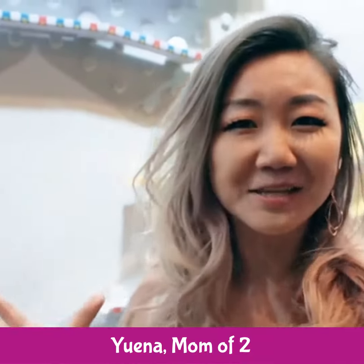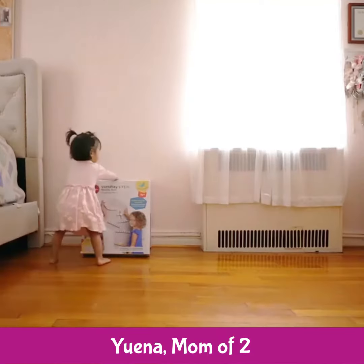as much as I love my kids, one of the things I don't like is all their toys all over the floor.